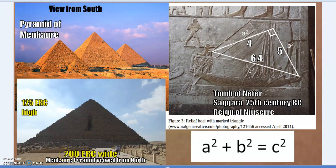On its north and south side, it's 200 Egyptian royal cubits wide. On the east and west side, it's a little bit shorter than that, but the north and south view is 200 Egyptian royal cubits wide and 125 Egyptian royal cubits high. We can reduce that to 8 wide by 5 high. Fibonacci numbers, 1, 1, 2, 3, 5, and 8. So we have a golden ratio sort of happening in there as well.